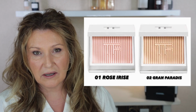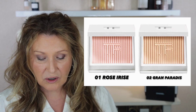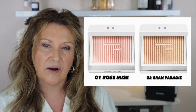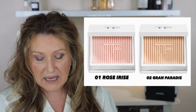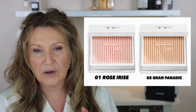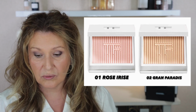Now, the 2 highlighters look really lovely as well. Out of the 2, there is a gold one and a pinky one, the rose. So if I was going to get one, it would be number 01 Rose, because the one in 02 Grand, that looks more of a gold. And with highlighters, I do tend to prefer the cooler ones.